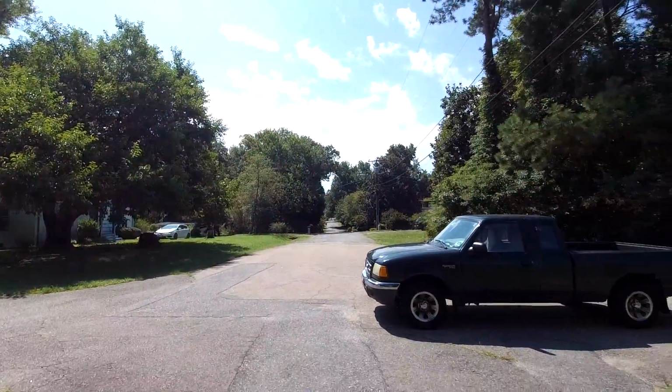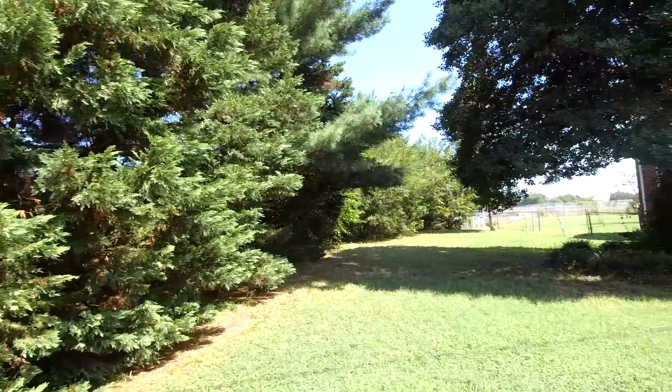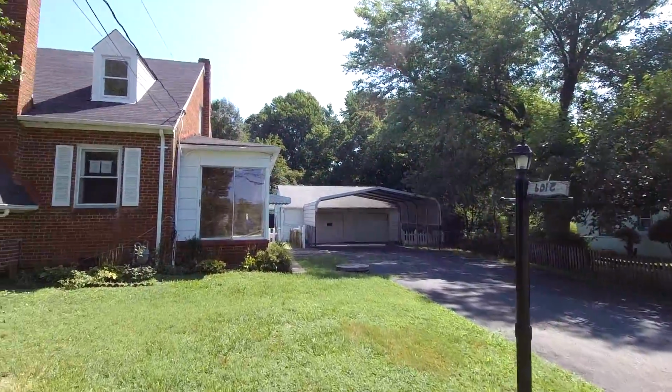There are no other houses in the cul-de-sac, therefore it would be very, very quiet down here in terms of traffic. This home was built in 1940. It's been renovated probably several times since then, and I was really impressed.